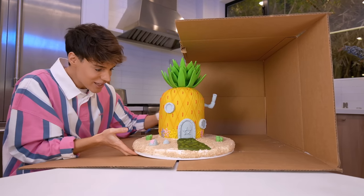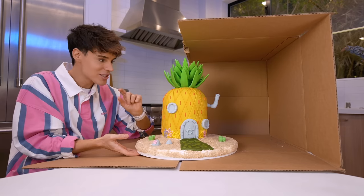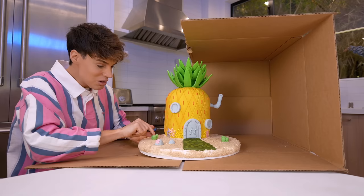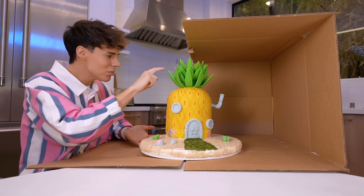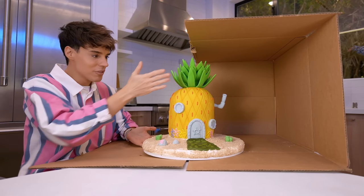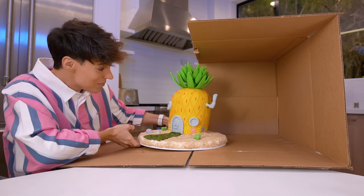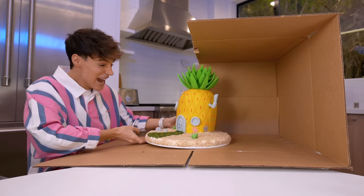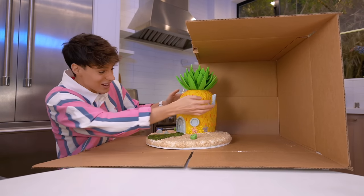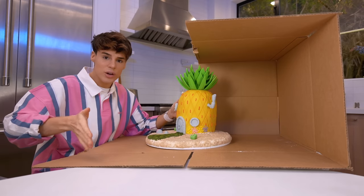The detail! They've done the flowers and they've animated them in the very same style as SpongeBob. You will see what I mean when I zoom in. The seaweed, the pineapple top, like how intricate is this? They could have just done like a flat 2D kind of decoration. The chimney! There's a chimney! I didn't see it from my angle. Oh my god. Wait! How do they make gingerbread curved?